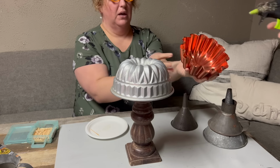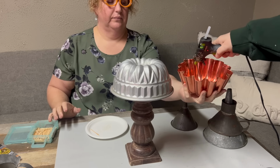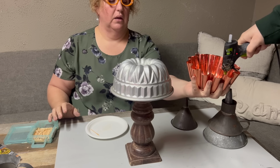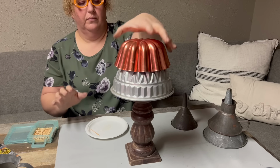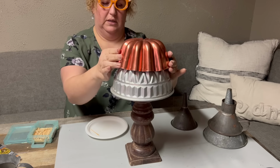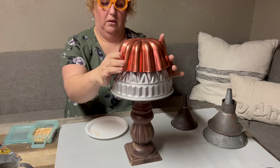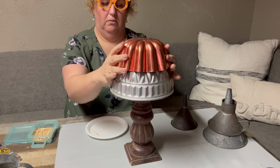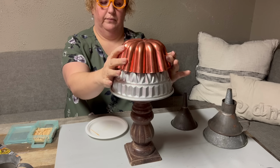Do you want to hit it with some hot glue first? I think that we should, just to kind of hit. Are those gonna touch? Yeah, that'll be fine. Okay, go ahead. All right. Make sure we do this. Is that okay? Yeah, that looks great. Yeah, just hold it in place for a minute. And then that epoxy will just seal the deal.